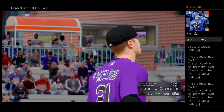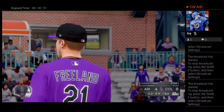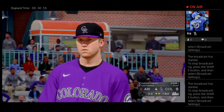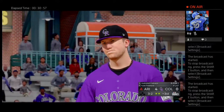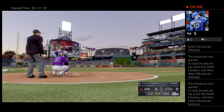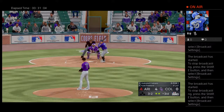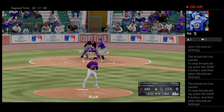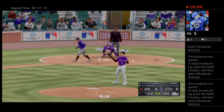Hey, there was great arm action on that 3-1 changeup right here. He's got this guy thinking. That's the beauty right now. We go to a full count. Do you sit changeup or do you stay with the heater? Now the 3-2 pitch. And a fastball misses there, ball 4.